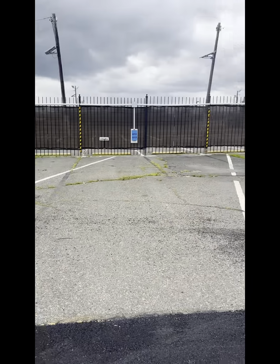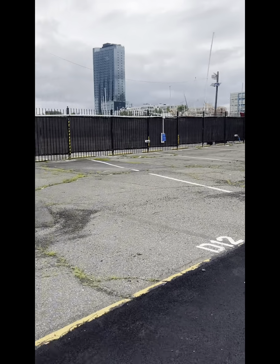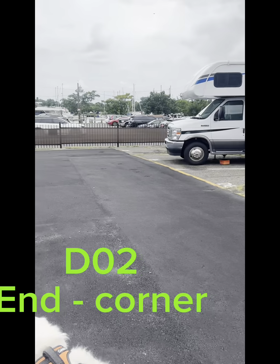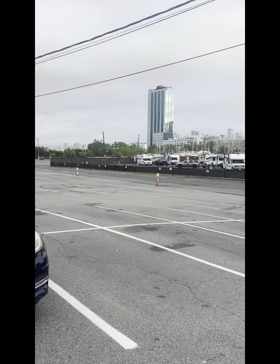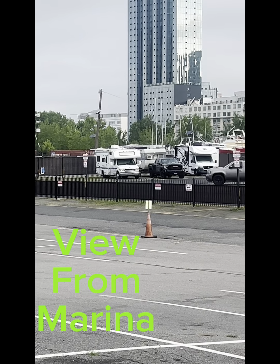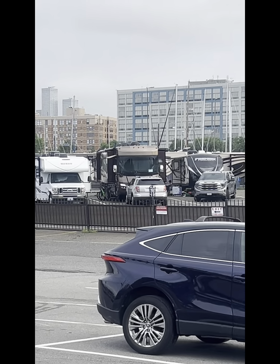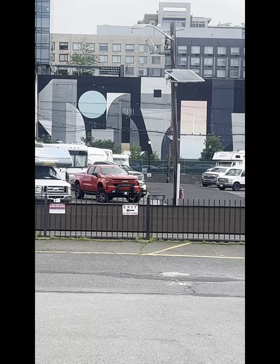And again, there's a fenced-in area around the whole RV park, and then there's a parking lot for the marina right there. So I would actually recommend like the A20, A18 sites, or maybe even A13 through 03. Gives you a little bit more privacy in the back of the RV park itself.